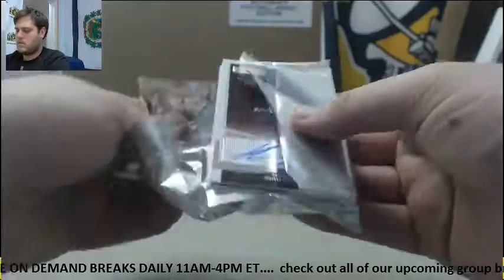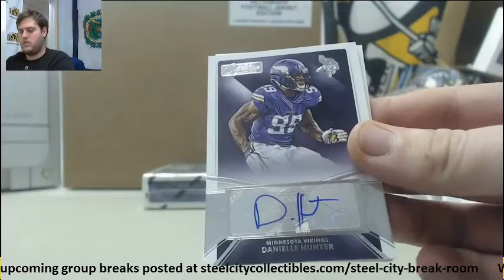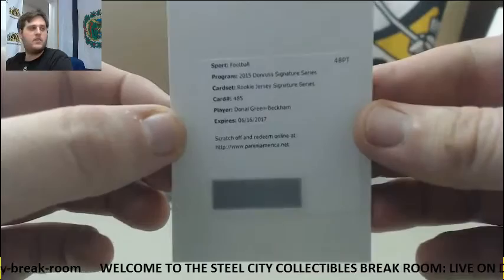For the Cardinals auto, John Brown. For the Panthers, Coney Ealy. For the Vikings, Danielle Hunter. And Redemption, rookie jersey signature series for the Titans, Doriel Green Beckham. Doriel Green Beckham for the Tennessee Titans.